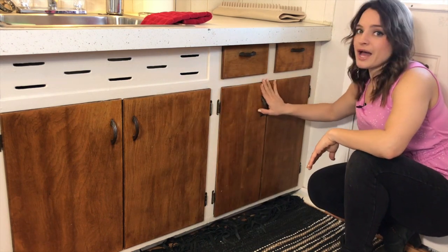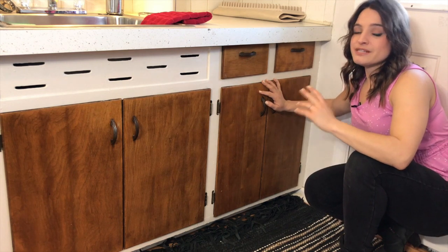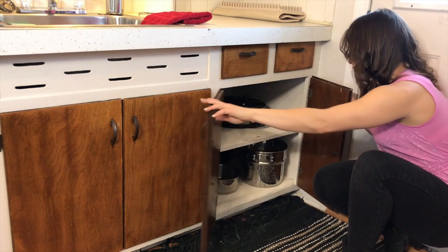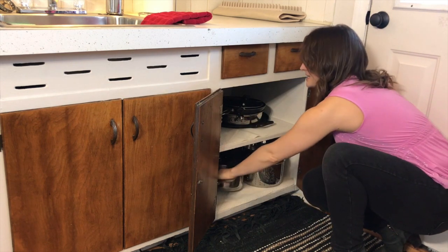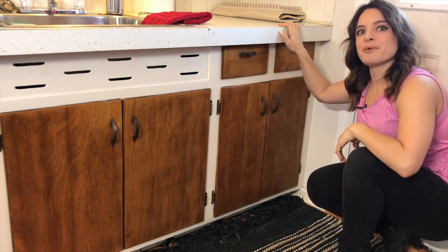And you can really stock up your Airbnb kitchens with nice quality materials. So some of these are Farberware. What's that other popular brand? Princess House, I know, was one. I mean, these are really nice pots and pans. So I'm gonna show you what I've got going in the upper cabinets.